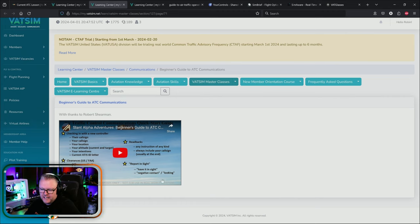There are certain things, like keeping information concise and clear. If we were to get a communication from ATC saying, caution, other traffic is a helicopter 6,000 feet at your 1 o'clock, you'd want to be saying, yeah, I can kind of see him there now. Keep it concise. Say in sight, don't say looking or negative contact. You get the idea. All right.